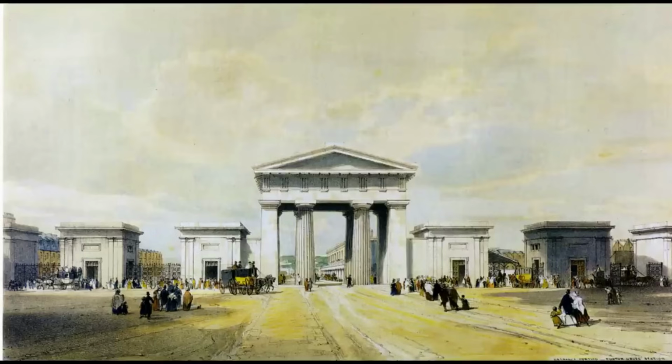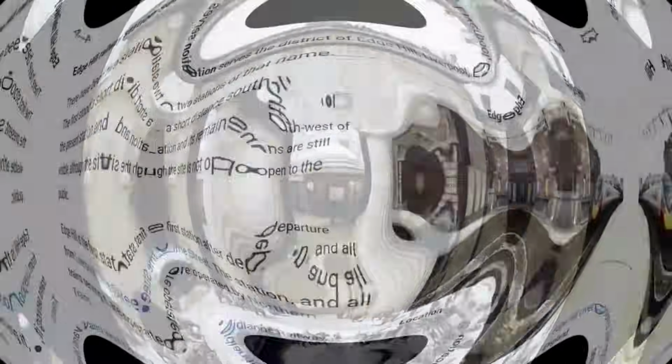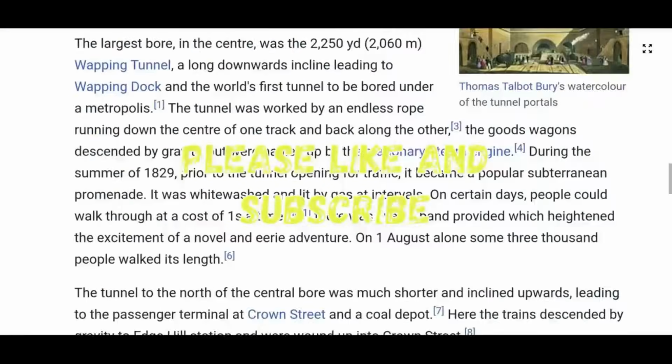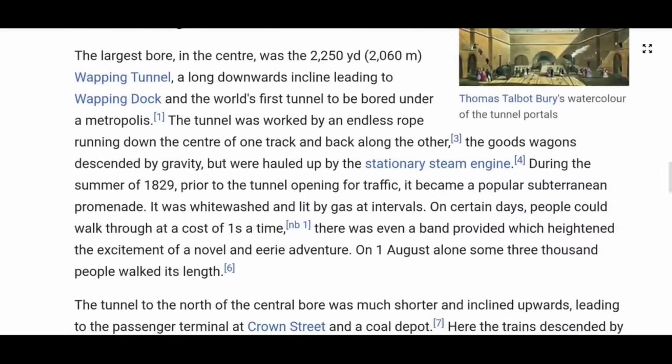But we're not here to talk about that. We've got a stage photo, with people, everyone looking at the camera. Alright, so let's see what it says. The first station opened on the 15th of September 1830 as part of the London-Manchester Railway, and it is 12 metres deep, cut into the sandstone, with 3 tunnels at the west end, and it doesn't mention tunnels either side, so this is clearly some sort of ancient station or junction or something like that, same as in Malta. So some sort of ancient transport.